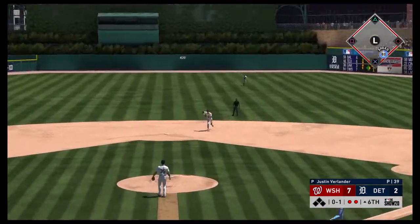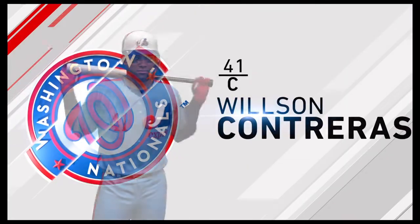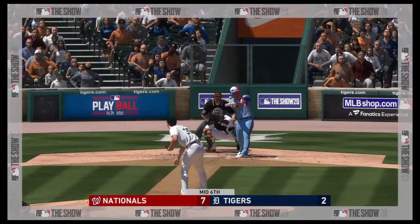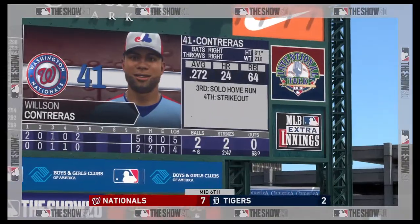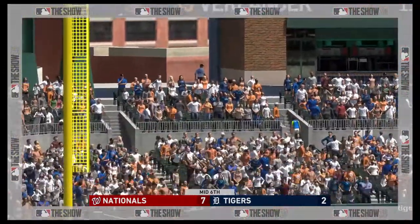Here is a ground ball now for the shortstop to the right of second. Throw in the dirt, but a good scoop at first saves an error as this side is retired. Nats pick up a pair in the inning on this 2-run home run. Bottom of the 6th coming up. It's the Nationals 7 and the Tigers 2.